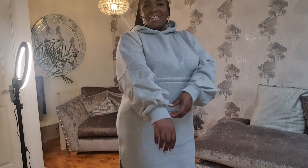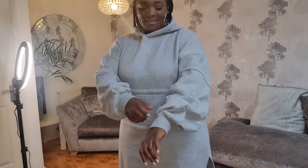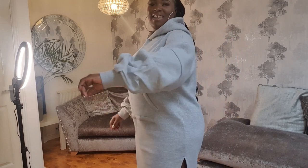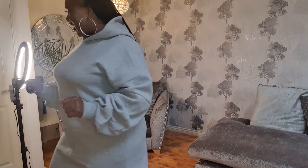This is a look. So tell me if you like this. Tell me if you'd wear it, what you'd wear it with. Let me get the next item. But, oh my God, let me not forget the arms. Beautiful. Look at these arms, ladies. They're really nice. I love puffy arms. It's a look. Next outfit.